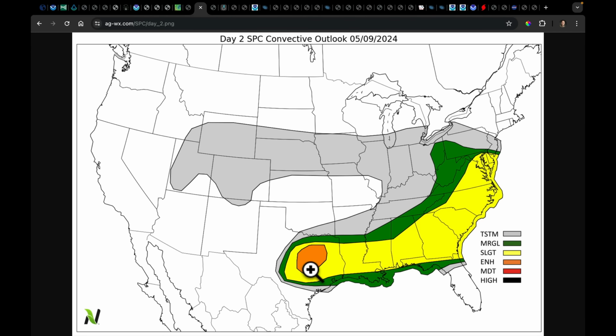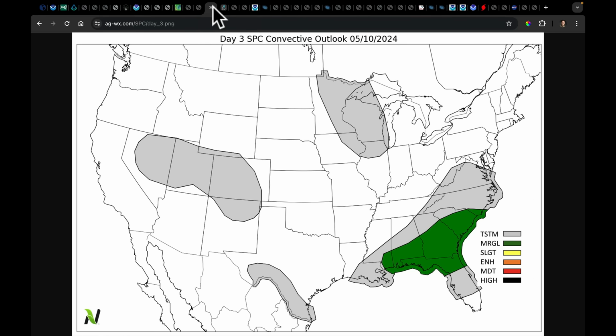We have an enhanced risk in this part of Texas on the back side of that frontal boundary. And finally, by day 3, it's so great just to see a marginal risk of severe weather. Really great to see that. I'm ready to move on from this pattern. It's produced so much damage and destruction. I would just like to see something shift with it.